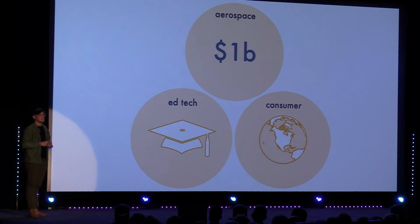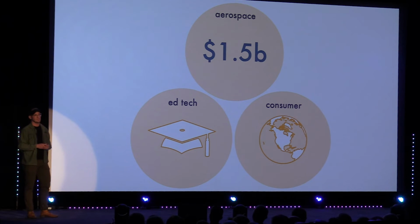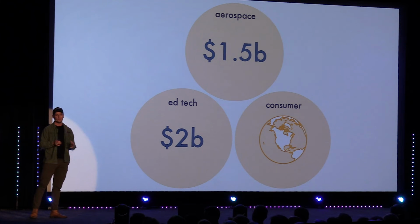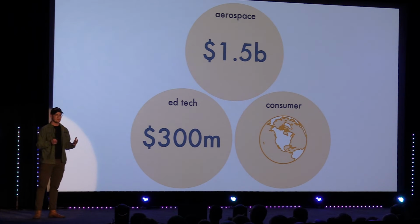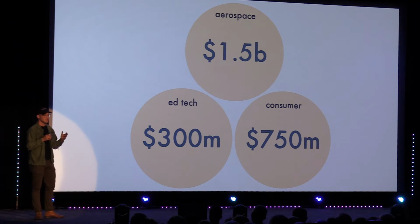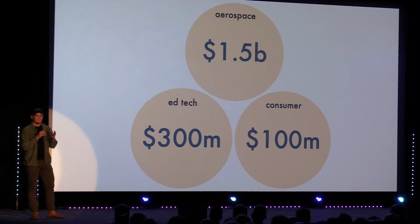But there's $1 billion spent each year in testing technology before putting it up permanently in space. But as we change things and make it easy, quick, and inexpensive to put things in space, that's going to grow to $1.5 billion. Not only that, it's going to expand to 2 other markets. The educational market, where right now $2 billion is spent each year on university projects or clubs. Of that, $300 million will be spent specifically on space technology. And then in the consumer market, where $750 million is spent every year, just here in the United States, on learning about space through museums, books, magazine subscriptions, or other space artifacts, $100 million will be spent sending consumer payloads into space.